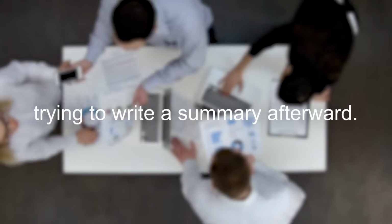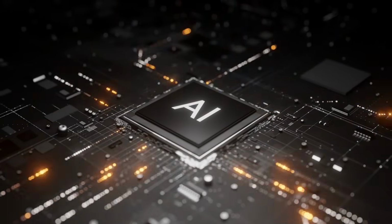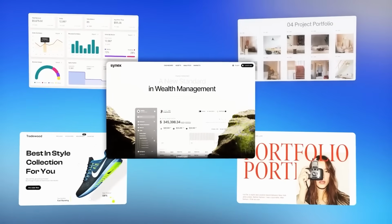Imagine you're in a 1-hour meeting. People are sharing ideas, tasks are being assigned, decisions are being made, but instead of taking notes, remembering action items, or trying to write a summary afterward, an AI does everything for you. Not just transcription, it actually understands the conversation. Today I'm testing Runable's Meet feature to see if it can replace the way I normally handle meetings.